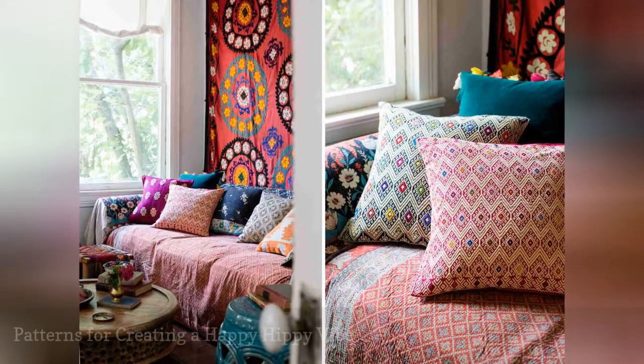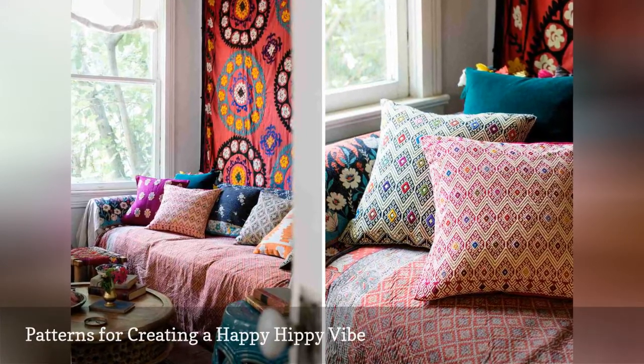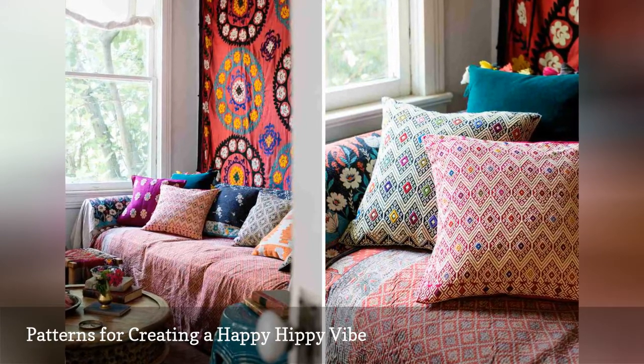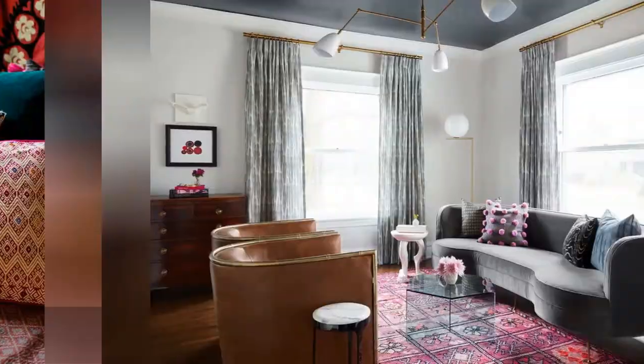Yes, sometimes more is indeed more, as is the case with this tiny, eclectic living room by interior designer Paige Morse based in Dallas, Texas. 2 colorful pillows inspired the bold mixture of patterned fabrics from across the globe. Together they combine a cozy nook with a happy hippie vibe.